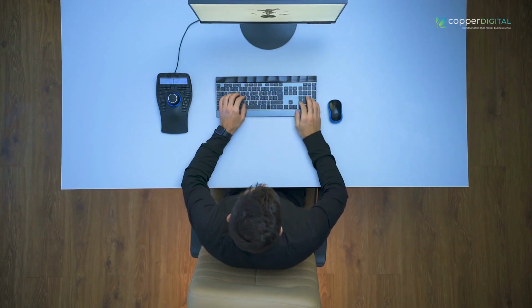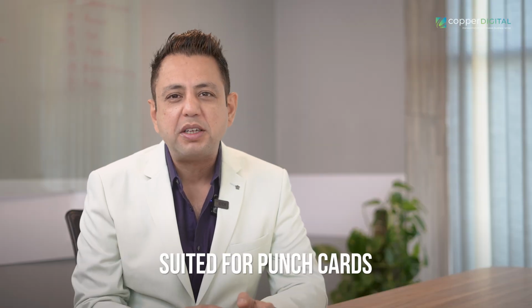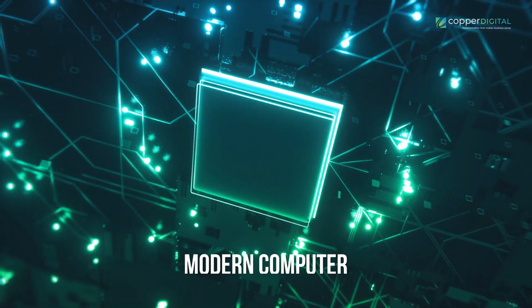Ever feel like you're stuck using software that looks like it belongs in a museum? You know those programs that take forever to load and seem more suited for a punch card than a modern computer. Yeah, legacy applications. They may keep business running, but let's be real. They're slow, risky, and a maintenance maze. But before you throw your hands up in despair, there's hope.